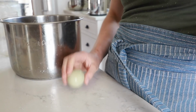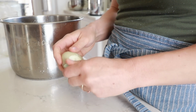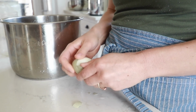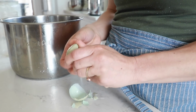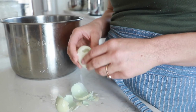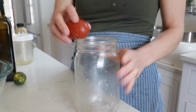So to do this, I take the steamer basket thing or the trivet for the Instant Pot, put it in the Instant Pot, add a cup of water. You can add almost as many eggs as you want. I think I did around 16 this day, and then just cook it on high pressure for 5 minutes, and they're so much easier to peel. After they steam, I add some cold water and then peel them.